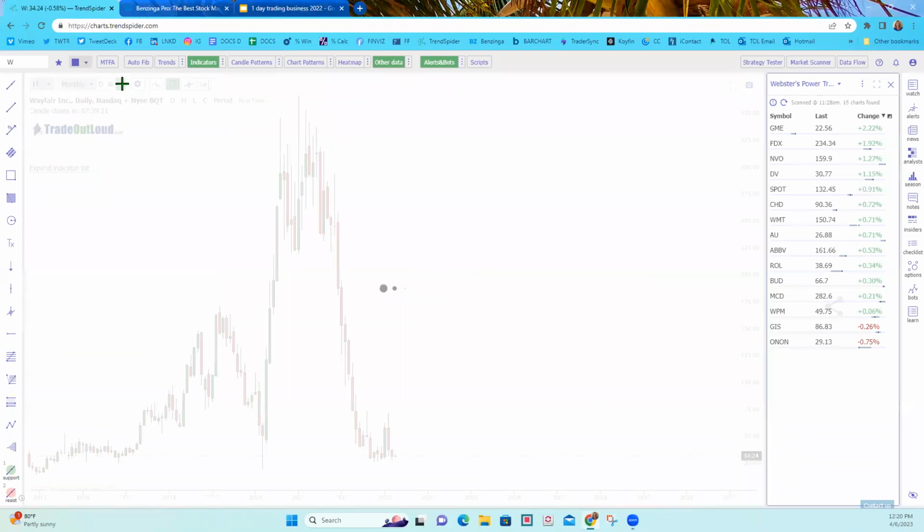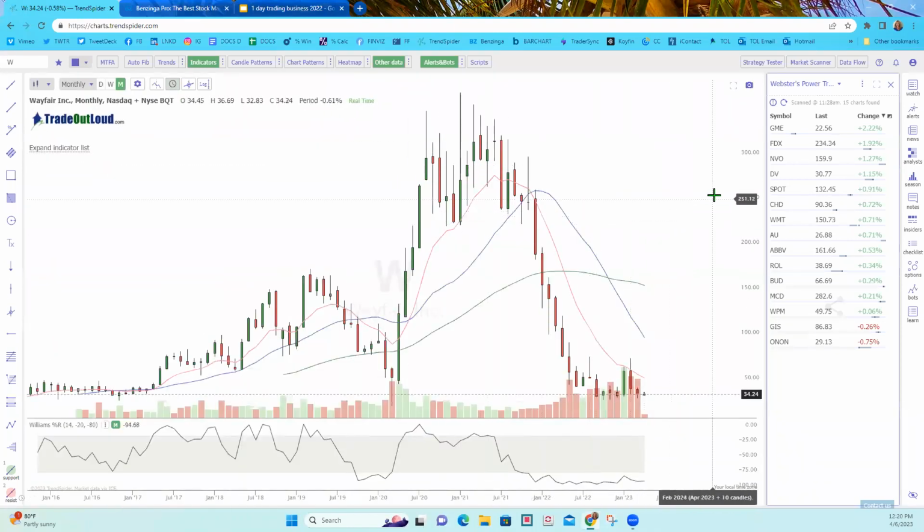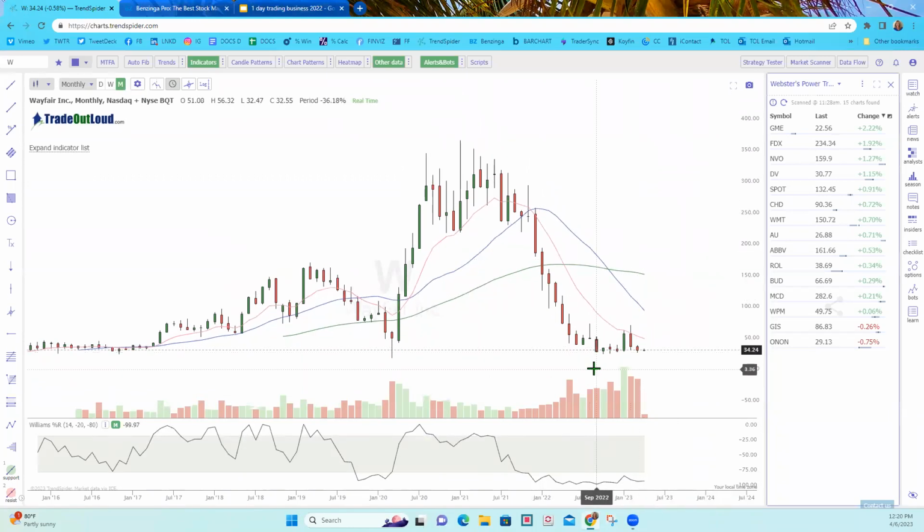All right, now W, this is Wayfair. So Wayfair is back to the bottom. You guys can see here what goes up comes back down. It's back into a $30 stock, believe it or not. And not long ago in 2021, it was trading over $350 and now it's back at $30. So is this going to be a good buy or a good hold? Well, let's take a quick look.